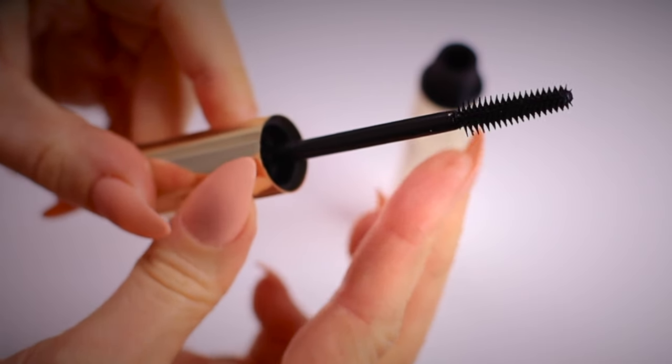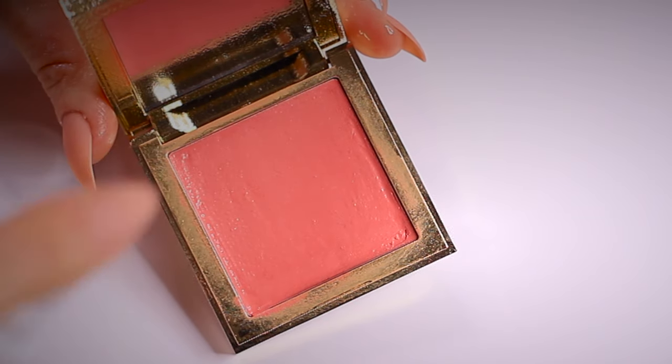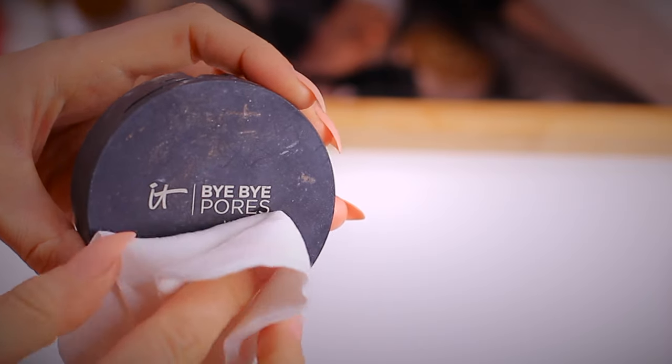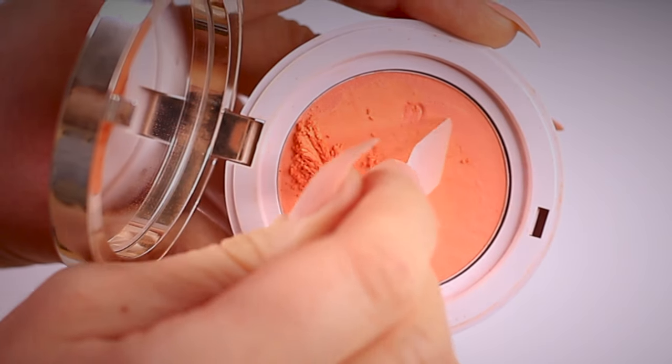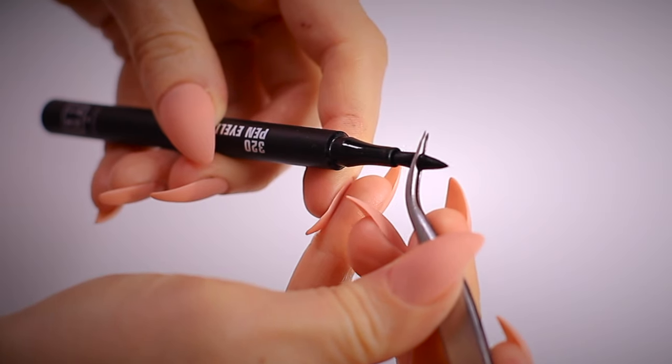So if you have any dry patches or you feel like you're breaking out, it could be because of the outer packaging of your products or where they're being stored. But also if you feel like your makeup isn't lasting or isn't looking good, it could also be how you're taking care of them and using them. So we're gonna go through it together. We're gonna find a solution.